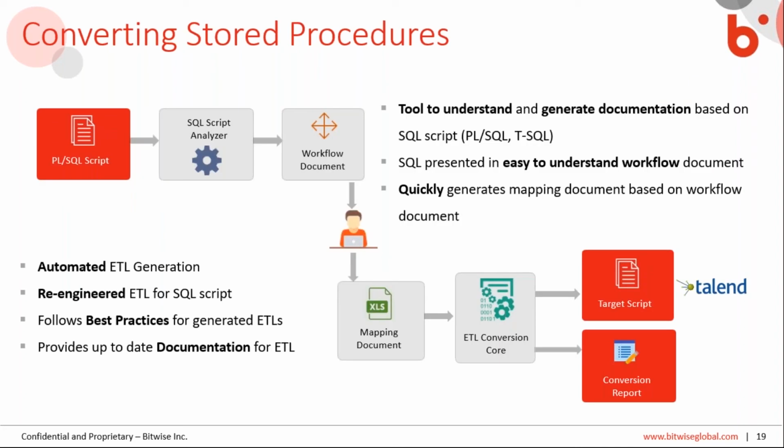As we said earlier, we do not just convert legacy ETL code. We also convert legacy PL/SQL and T-SQL stored procedures. And how we accomplish this is we have a hub in a canonical format. We wrote some parsers which read the PL/SQL and T-SQL stored procedures, and the parser maps those into ETL-like functions.